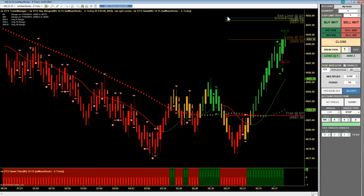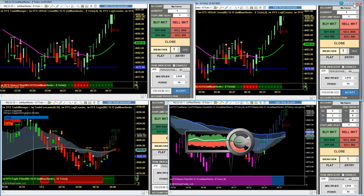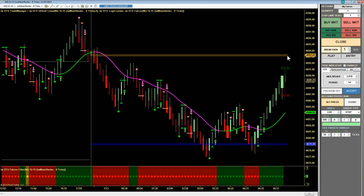And what are the chances you think we're going to see it run back to 47? Probably not so good. 46.92 I think is probable. We'll take a look here at our support and resistance suite, and you can see the median line 46.93.